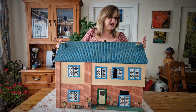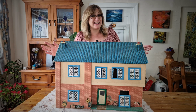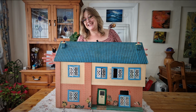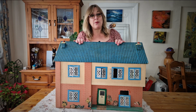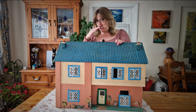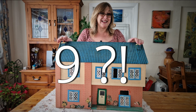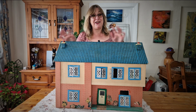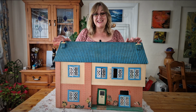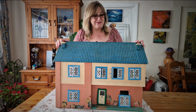And I thought, I can't let it go to the tip for £5. I know I've got no room for it in the house, but I can't let it go to the tip for £5. So I picked it up. So this is now Doll's house number 9. I'm not sure why I need quite so many dolls houses, but I know a lot of you out there will totally appreciate where I'm coming from. And you just can't let houses like this go to the tip, can you?